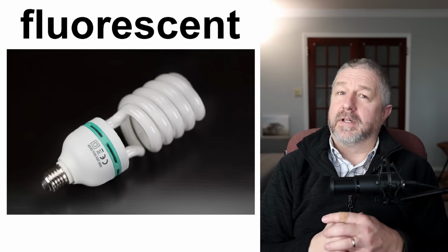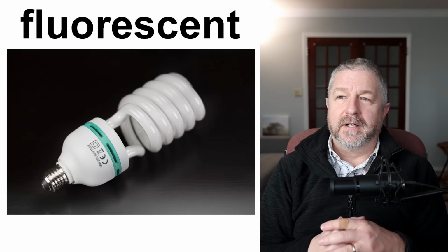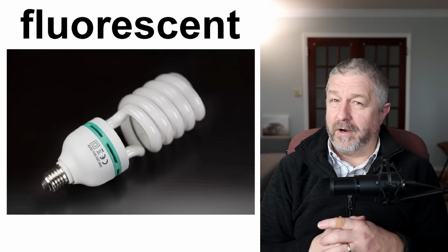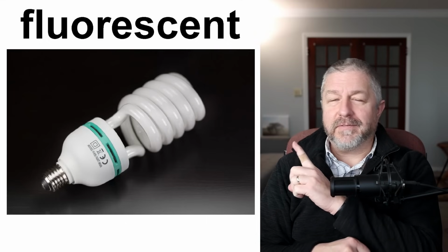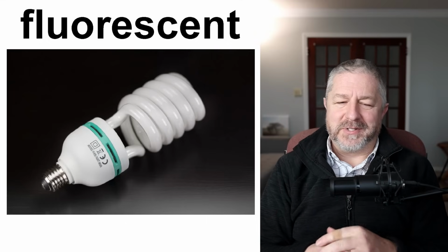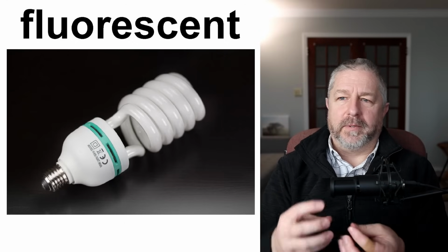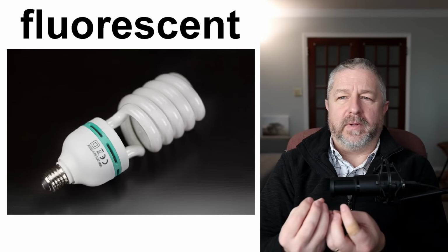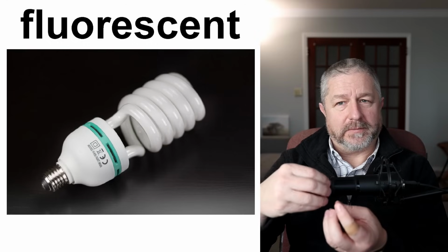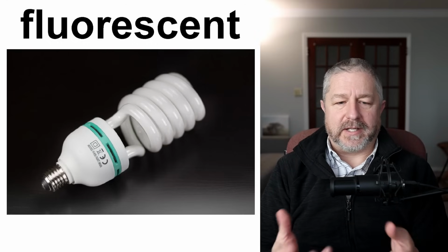Fluorescent. So most of our lights are LED now, but we do still have some fluorescent bulbs. By the way, I spelled this word wrong the first time. It's UO. This is correct, but even as an English speaker, I made a mistake, and then Google auto-corrected it for me. A fluorescent bulb is a tube of glass filled with a gas that can emit light when electricity goes through it. That's the basic non-scientific definition.